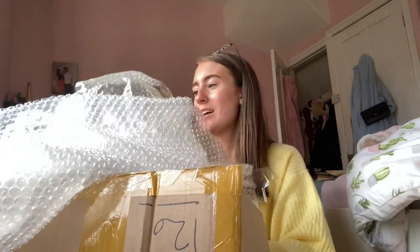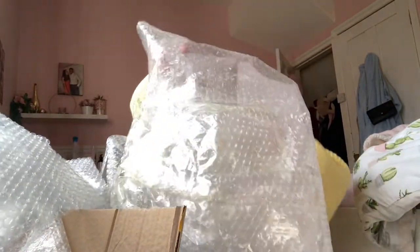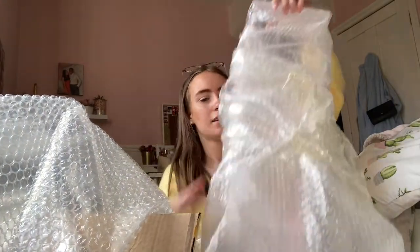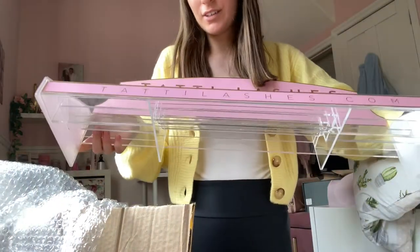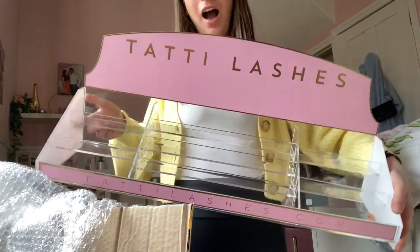It's so nice. Because the smallest could only fit 16 pairs on, and the medium was all right, but does it look as nice as the big one? Oh, it's so nice. I love it. If I can get all the bubble wrap off. Look, so I'm now a 20 lashes ambassador. No, I'm joking. Oh my god, but this is so nice. Look at that. 20 lashes.